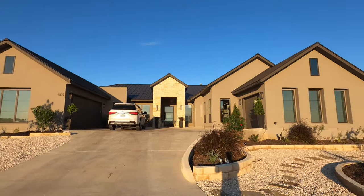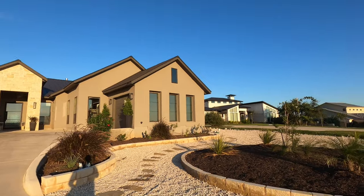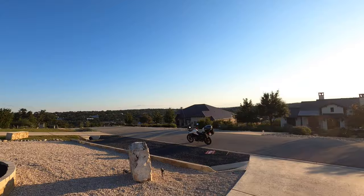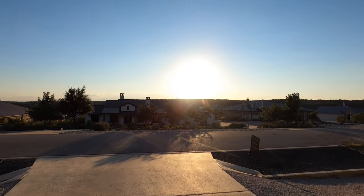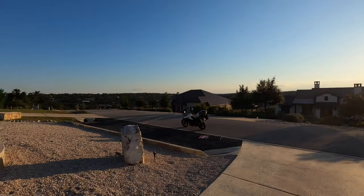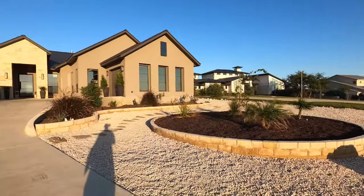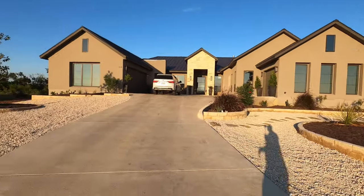Now, as I'm filming this, it is about 7 o'clock at night. The sun is starting to set, but you notice what direction the sun is setting. Yes, it's setting on the front of the house, which is ideal if you want to do happy hour in the back area, and wait till you see the back area. It's definitely a place where you want to have some cocktails.